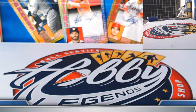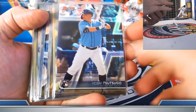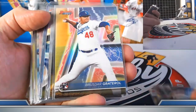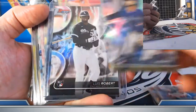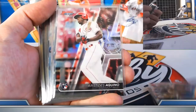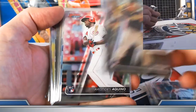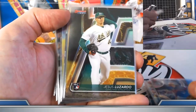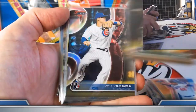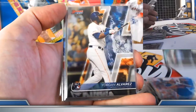Sorry, let's get into the refractors here. Rookie refractors from case 7 and the bonus box. Tetsugo, Dunn, Gratterall, Murphy, Yordan Alvarez, Dubon, Bichette, Luis Robert, Dustin May, Grisham, Aquino, Alvarez again, Tetsugo and Dunn, Grisham again, Aquino, May, Dubon, Bichette, Lazardo, Gratterall, Murphy, Horner, Alzale, Bradley, there's Kyle Lewis.